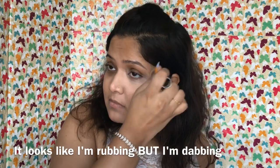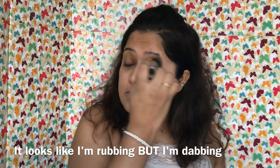Now it works wonders on my under eye as well. So I'm just gonna take the product and I'm going to start using it as a concealer on this side as well. So all I do is dab, dab, dab. It's done its work so well. I just love the formulation. So what I wanted to show you was the difference in colors and shade.